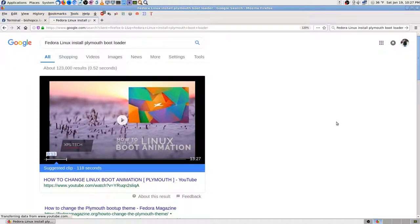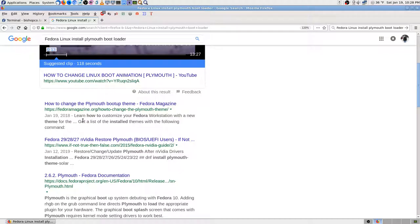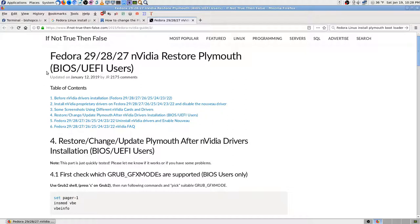See, Fedora Linux, install Plymouth bootloader. All right. Let's see. That is video. Don't want a video while I'm making a video. Here we go. There we go. Those are themes, but. Okay. How to change the boot theme. Okay, I'm not wanting to do that right now. 29, 28, 27, NVIDIA, restore Plymouth.